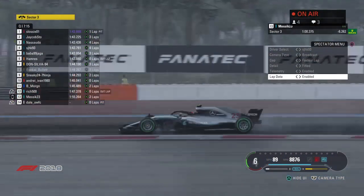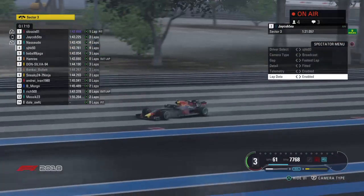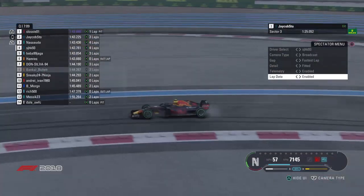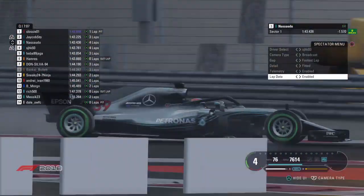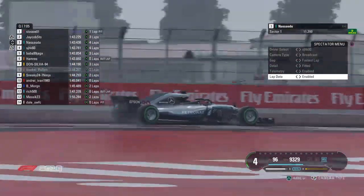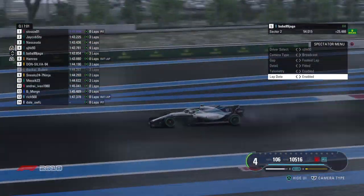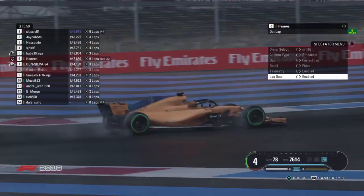We're going to see who's going quicker. We got Jacob going off circuit. Nas is all the way up into 3rd, so a good lap from Nas. SJ gets up into 4th, good lap from him. Baba gets up into 5th.